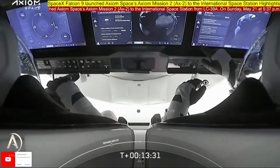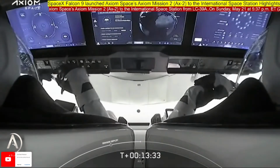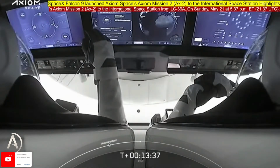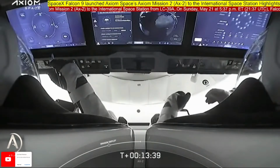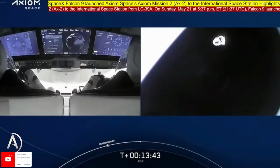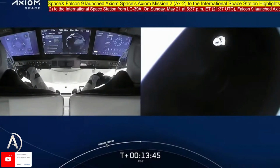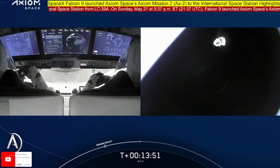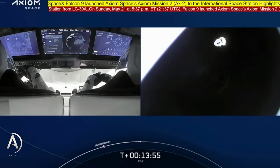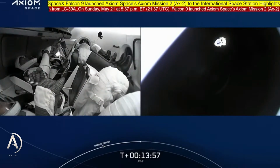Hooks are opening. Dragon copies. All right, great news there to let us know that the hooks, there are two sets of hooks, two sets of hooks that are now disengaging. And once that is complete, we are able to deploy, open the nose cone. You should see that nose cone deploy in about a minute.